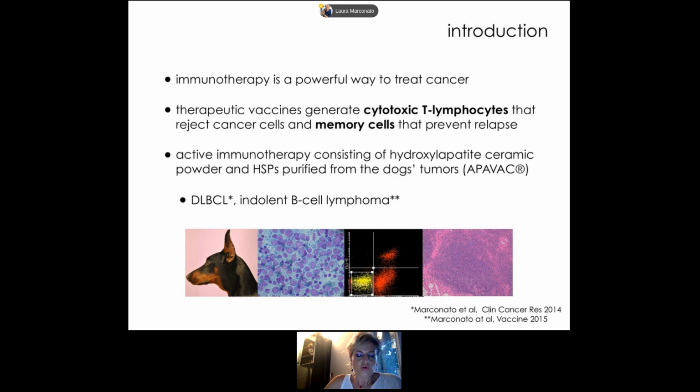In oncology, immunotherapy is established as a powerful way to treat cancer. Therapeutic vaccines have the ability to generate cytotoxic T lymphocytes that reject cancer cells and memory cells that prevent relapse. Active immunotherapy, consisting of hydroxylapatite ceramic powder and heat shock proteins purified from the dog's tumors, has shown promising results in dogs with DLBCL and indolent B-cell lymphoma.